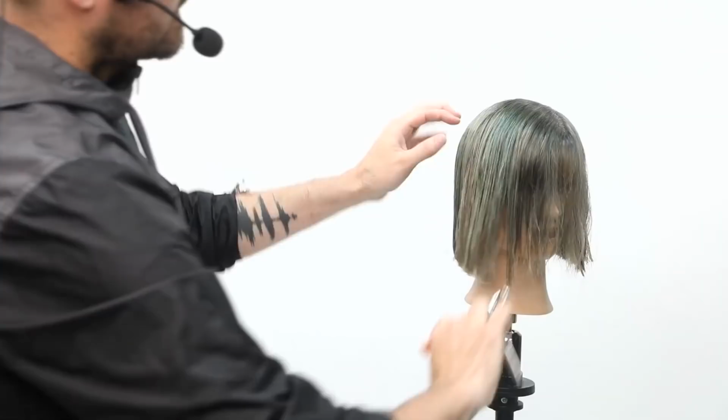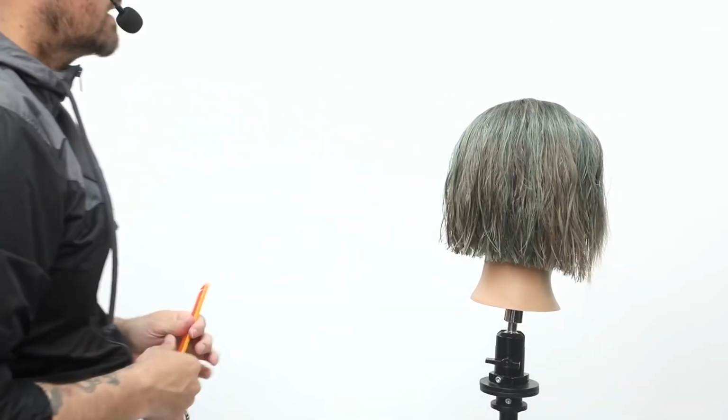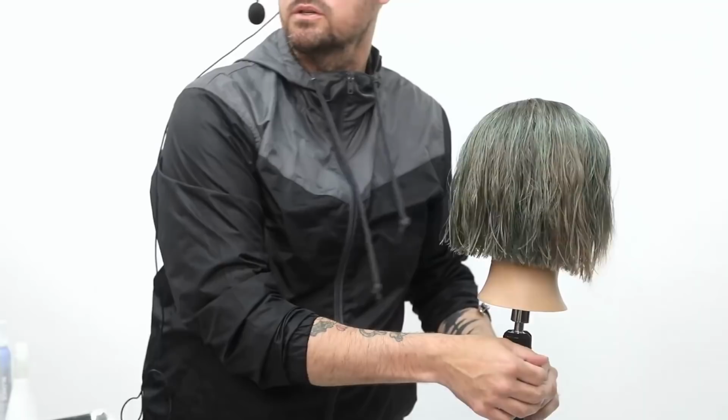All right, so now we've got our blunt line. So what I'm gonna do is a flat wrap blow dry on her, and then we're gonna detail that line around so it looks really nice. So a couple products I'm gonna use. Let's see here.